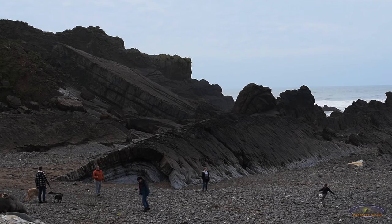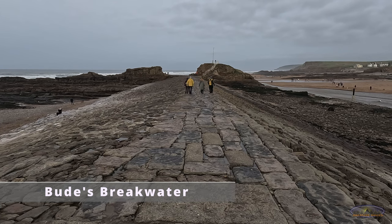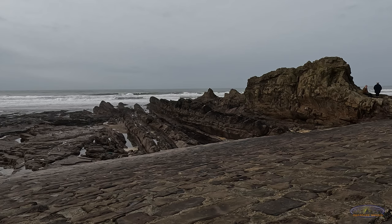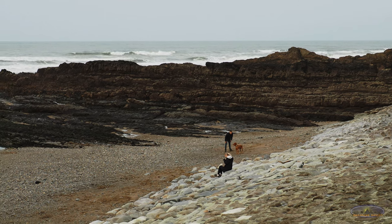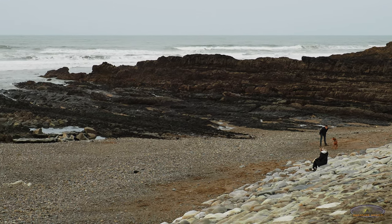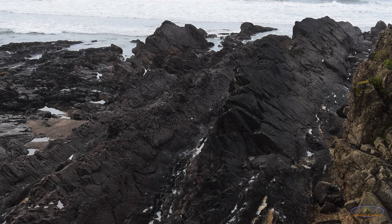The first breakwater was built in 1819 to protect the Bude Canal, but was destroyed by a storm in 1838. The present structure dates from 1839 to 43. It plays a crucial role in making the waters near Summerlee's beach safer for both locals and tourists. The breakwater at Bude is often a popular spot for visitors, providing an opportunity to enjoy the scenic coastal views and watch the waves breaking against the structure.